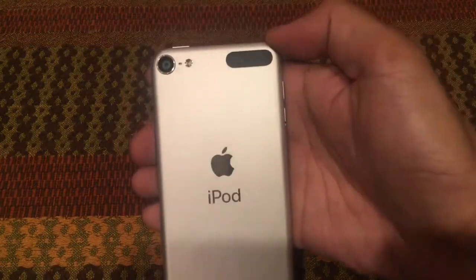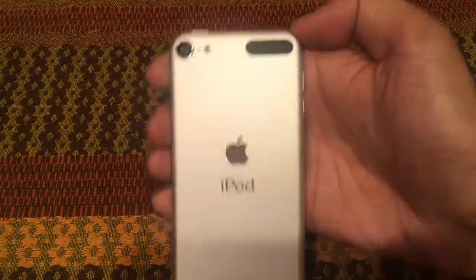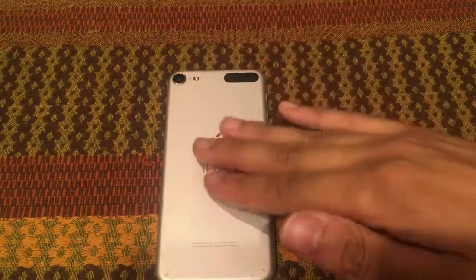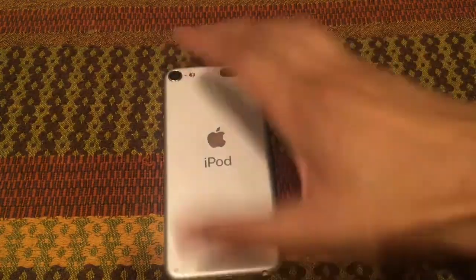Here's the back. You got the camera there. The camera's all right. For 2019, you thought they would have upgraded this, but it's still the same. And if you look at an iPod from 2012, it's the same body, but with different internal components. This has the most powerful internal components in it, 2019 components.